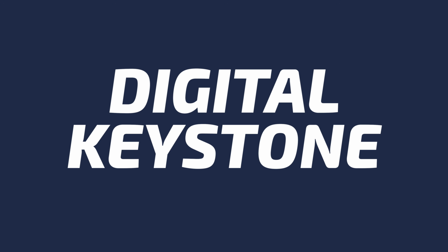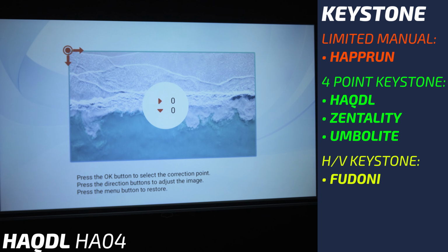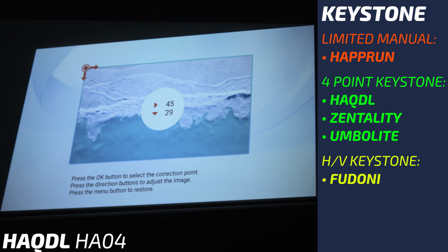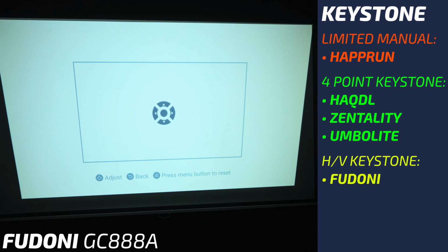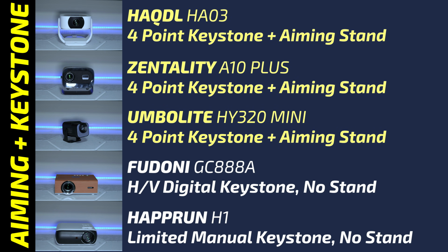If you can't put your projector in the exact correct position to fit it on the screen, it's also useful to have a digital keystone function, and of these top 5 projectors, the only one that doesn't include digital keystone is the Hapron H1, and the Hackdill, Zenality, and Umbolite all have 4-point corner keystone, while the Fedoni has a slightly more difficult to use angular keystone function. And of these 5 projectors, the Hackdill, Zenality, and Umbolite all have built-in aiming stands, while the Fedoni and Hapron just have an adjustable front foot to tilt the projector up.